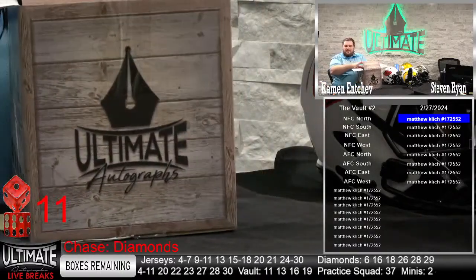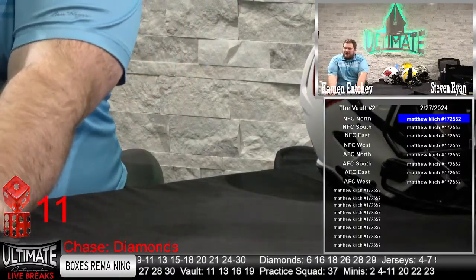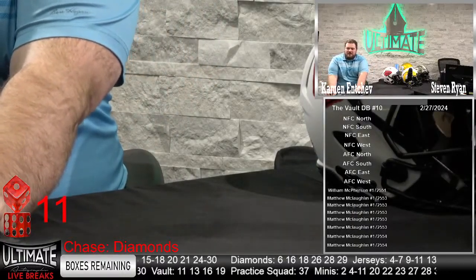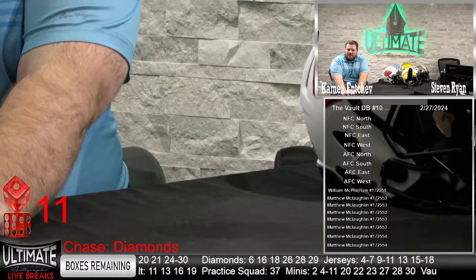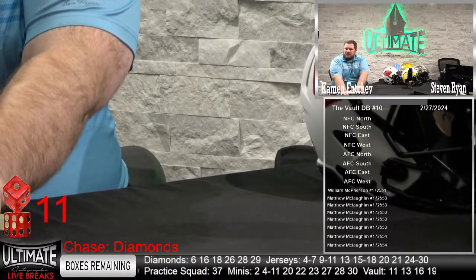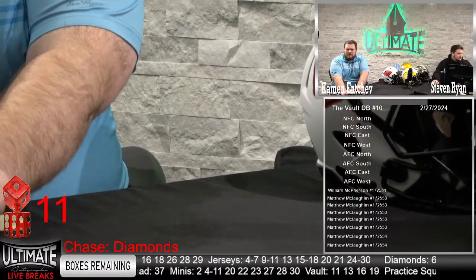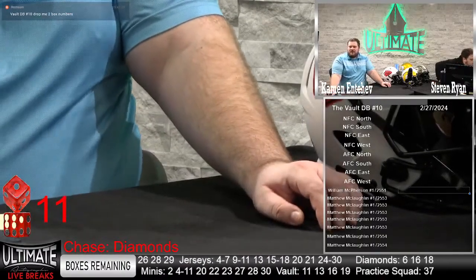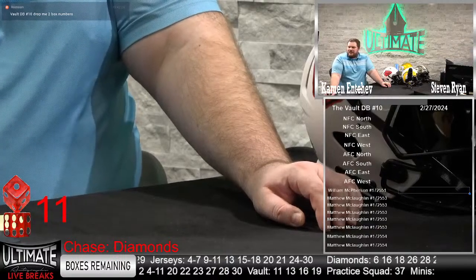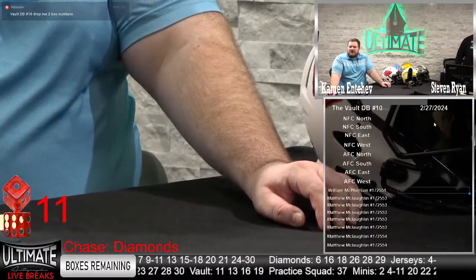And then we got the 10th vault double coming up. The second to last break in the series here. Vault double number 10. We're 1 away from it being finito. It is Matthew and William in here. Matthew McLaughlin and William McPherson. Let me know on those 2 numbers, guys.